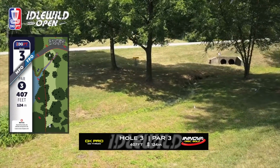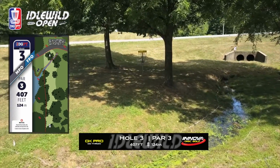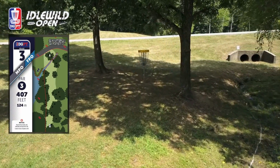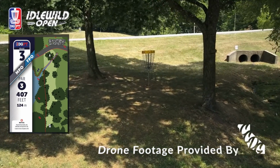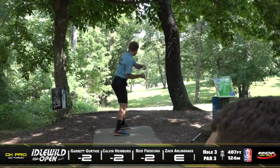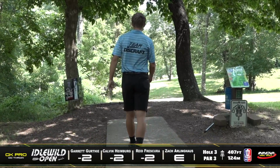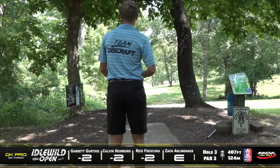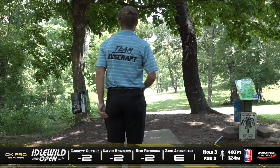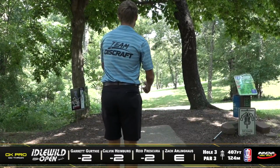I think you're going to see more people throwing slightly more overstable plastic here, just so that they can end up with the finish over the creek and not even have to mess with it. Because landing in that creek would leave you with about a circle's edge putt for par, and nobody wants that right here. Yeah, no one wants that. A lot of players were throwing fairways last year, and they've actually gone a little bit faster so that they can ensure that they get past that creek.